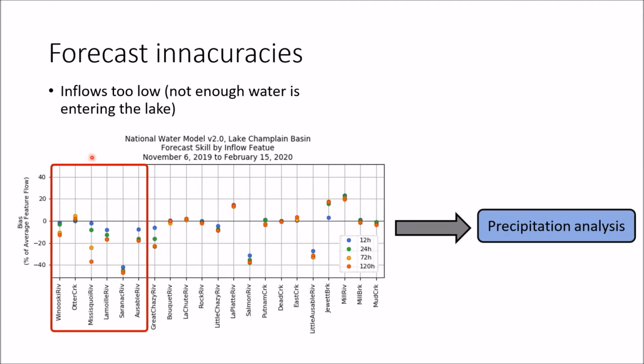So a positive value means that the model is over predicting inflow or too wet. A negative value means that the values are being under predicted or too dry. As you can see here, most of the major inflows are too dry. So we take a step back and say, okay, is that just because the forcing is too dry? So that leads us to take a look at the precipitation to see if there's just not enough precipitation falling on the watershed.